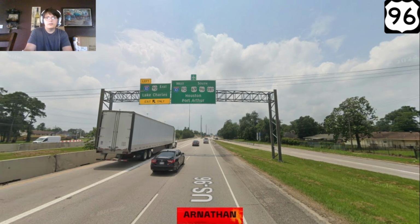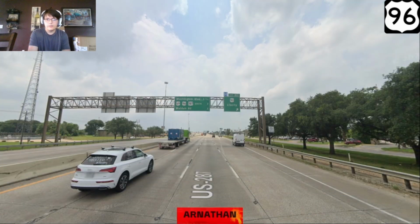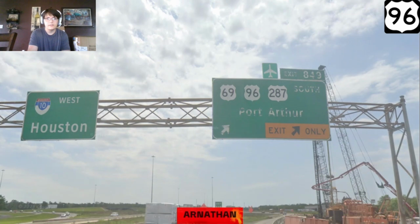And then here we converge and we meet with I-10. I-10 East is signed for Lake Charles and 10 West is signed for Houston and Port Arthur. That's good signage. Port Arthur is absolutely correct. And then here on Interstate 10, we have a junction with US-90 for Liberty. So 90 leaves us. And I just thought this was so funny.